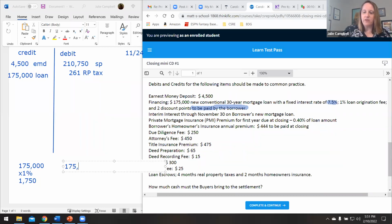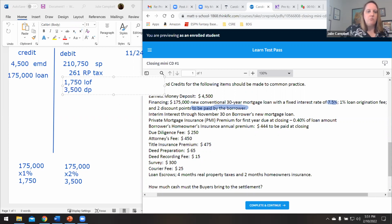And then we also have 2 discount points. Show me on your fingers. 2 discount points is equal to what percentage of the loan? 2 discount points is equal to 2% of the loan. So you take, again, the loan amount times 2%, and we get discount points for $3,500. And we just decided that both the loan origination fee and discount points were going to be a debit to the buyer. So a charge to the buyer for the loan origination fee, a charge to the buyer for the discount points, both debits to the buyer. Questions?